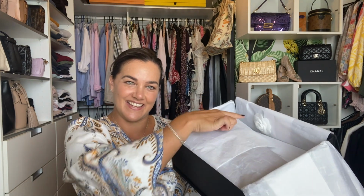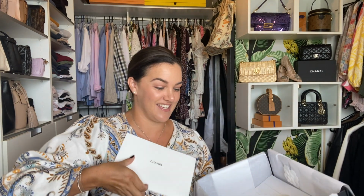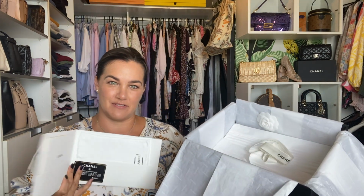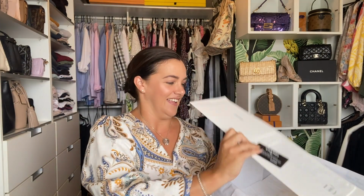Oh, the camellia's inside too. See there? Any guesses? The ribbon is all inside. Oh, the bag. The care instructions, and all of the paper is all beautiful in there. Oh, there's the authenticity card as well. Always good. Always peace of mind. I mean, always good peace of mind. Obviously, I'm not thinking clearly.